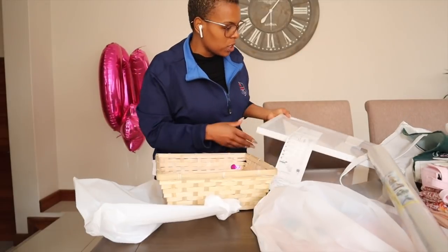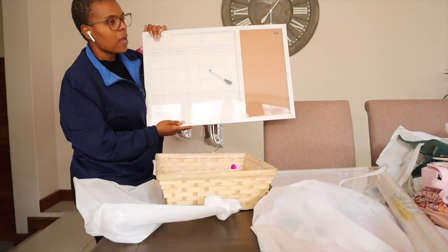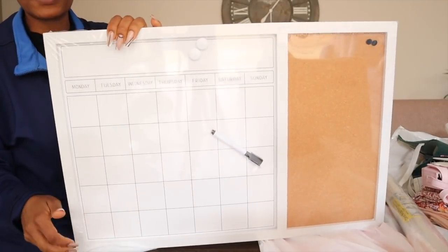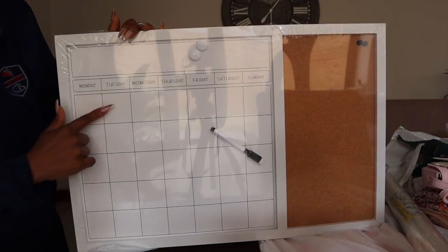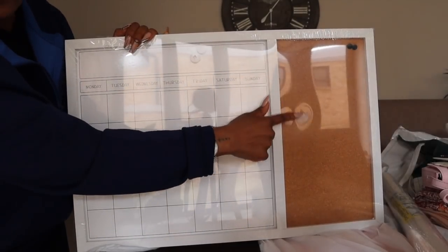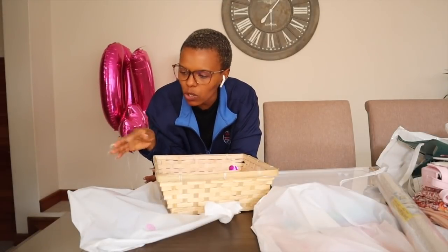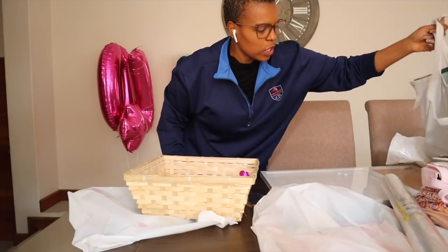And then for your girl, I picked up a whiteboard for her. If you look at it, I picked it up from Mr Price, and it's got dates: Monday, Tuesday, Wednesday, Thursday, Friday, Saturday, Sunday. She can write on it, put little sticky notes with pins on the side there, and she can mount it on the wall. So I feel that is a great way. That's the only thing that's not gonna go in here, but everything else is going to.